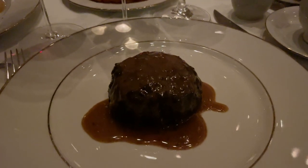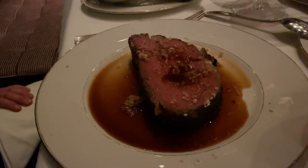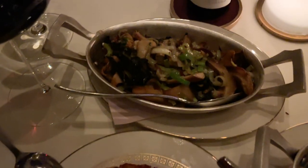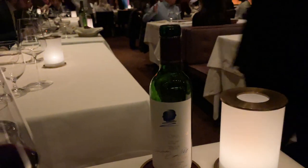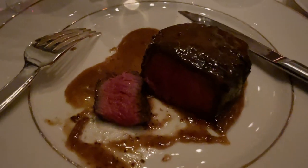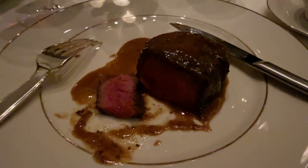So I got the filet mignon. My boyfriend got the prime rib, which is pretty famous here. Then we have hash browns, spaetzle with mushrooms, more mushrooms, and a bottle of Opus One red wine. Filet mignon is 10 out of 10. Super flavorful. Absolutely perfect.